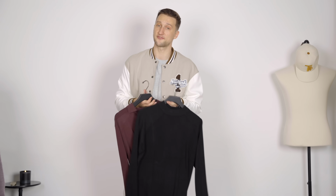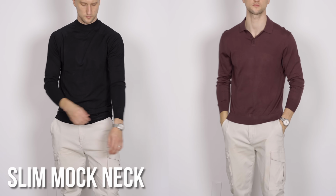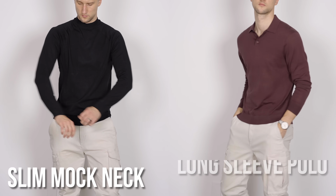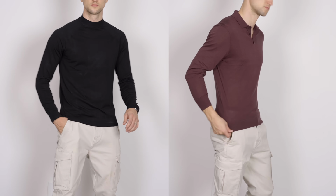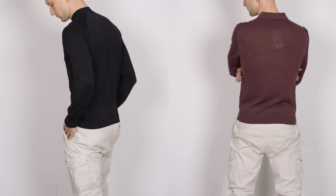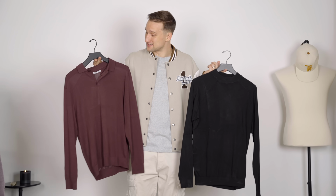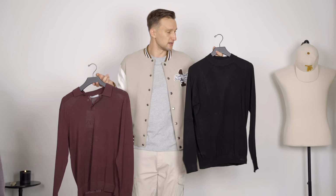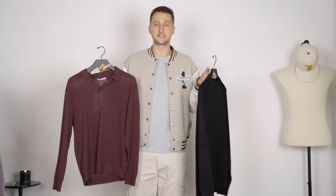And then 2 things I'm definitely gonna hold on to, 2 very basic pieces. On the left, a black slim fitting mock neck, on the right, a Bordeaux colored long sleeve polo shirt. Both of these fit really well. Definitely on the dressy side, they're not relaxed, they're very well body fitting. And I really like both those pieces, both the colors, I mean black, but it's a very nice and deep black, and then this beautiful Bordeaux. So holding on to these for sure.